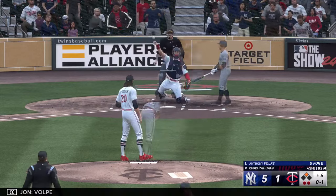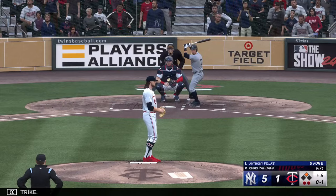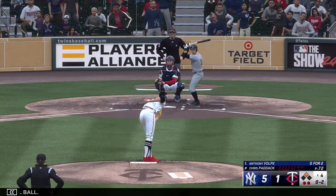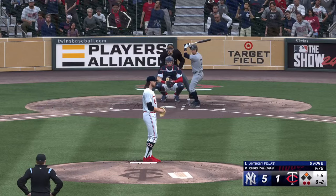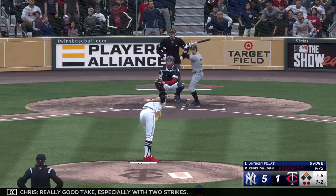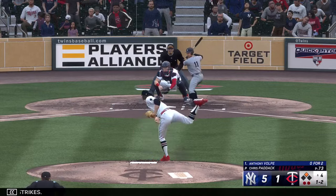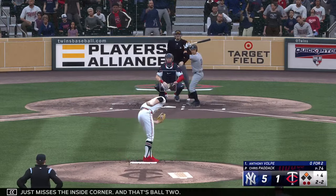Into box again, takes a strike. Foul ball. Good eye in that spot. Really good take, especially with two strikes. That pitch just misses the inside corner, and that's ball two.